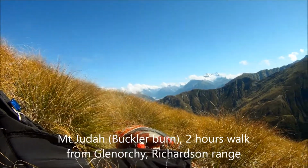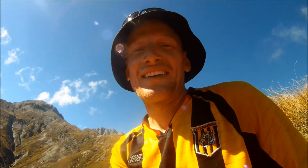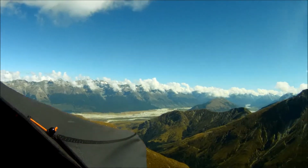Keen to get high and not scratch like the last three flights: Tooth Peak, Reese Valley and Roy, where I went round to Cardrona and finally got to cloud base, but didn't get anywhere. It's good to do something, got to get the mojo back. Finally cut the umbilical and I'm just a little bit deeper than I was in the Buckler Burn.